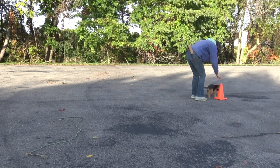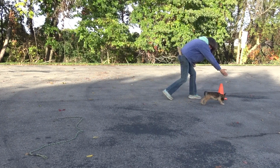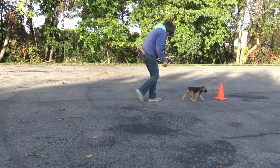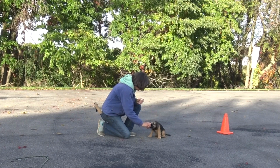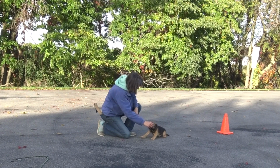Around? No, not to tackle the cone. All right, good boy, good boy, good boy. I really don't want him to start barking while he does his tricks, so I'll have to keep an eye on that. I'm not going to respond to it today. There you go.